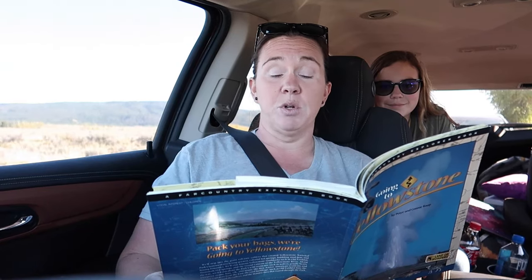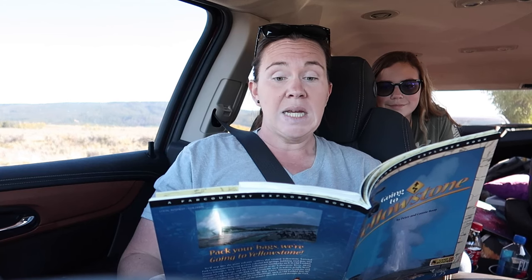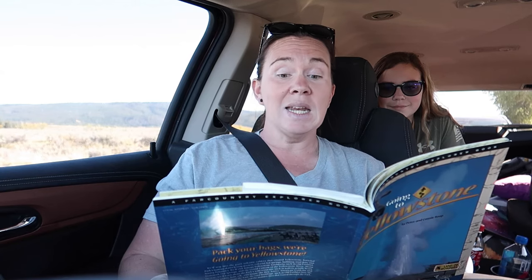Old Faithful Geyser is the most famous geyser in the world. Old Faithful is not the tallest geyser in the world, however. It is also not the biggest geyser either. But Old Faithful is famous because its eruptions can usually be predicted and it's easy to get to.